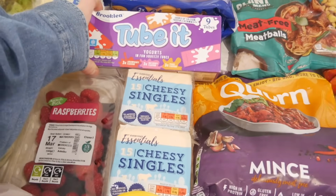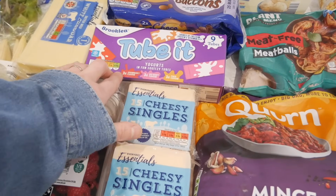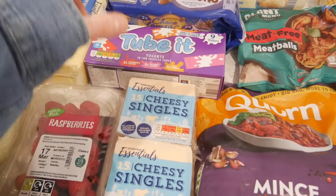The boys' normal yogurts they didn't have any of, and normally we get 12 for 85 or 88p I think. So these were more expensive. There's 9 for £1.25, but the boys did want some yogurts, and we do have some yogurts left from last week, so this is our compromise.